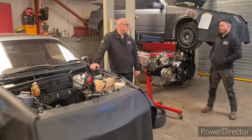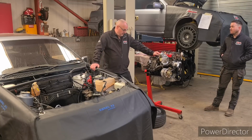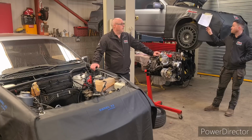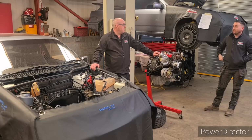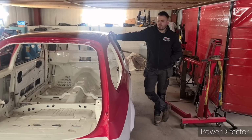I think it's probably worth pointing out that every car that comes in, the customer has an idea of what he wants, but we put a full list together of everything we've seen, because there might be bits and pieces that he isn't aware of, and then obviously we go back to him and then he can make the decision and say, actually, whilst you've got the car on your ramp, can you just do this and can you do that you've noticed? And it just saves him having to bring it back at a later date. Good point.